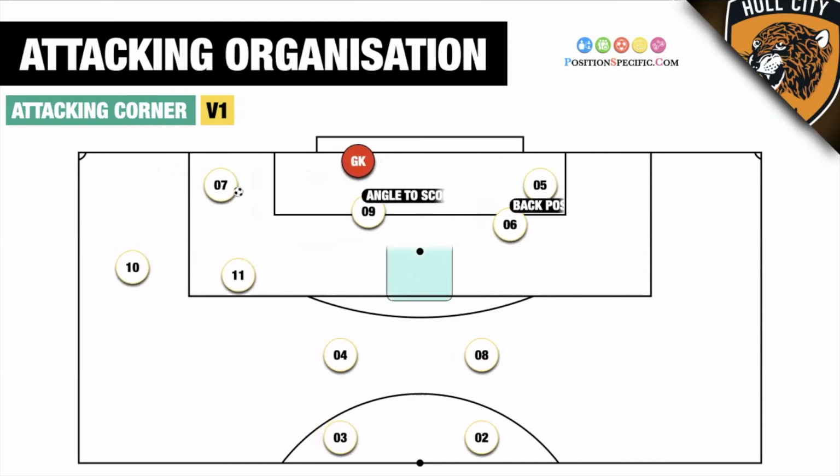And then your 9 comes off the keeper, got the 2 at the back post, and we're looking for one of the players at the edge to step in, come late to try to finish first time.